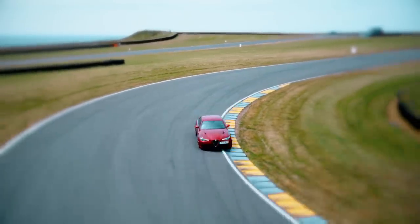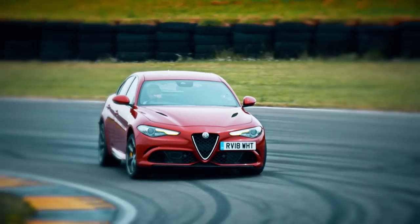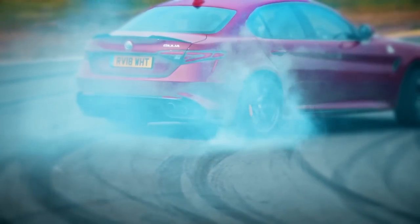It's been decades since Alfa Romeo produced a sports saloon worthy of their name. And then, out of the blue, the Quadrifoglio comes along. And it's not just good, it's flipping brilliant. Who'd have thought it?